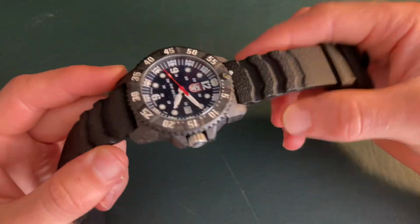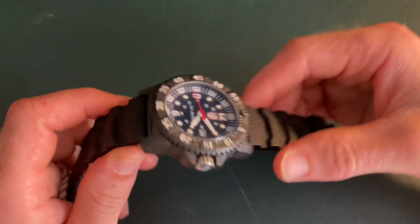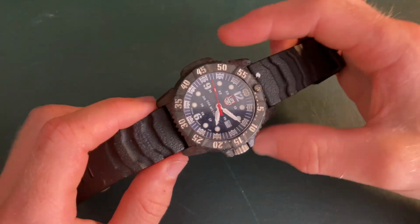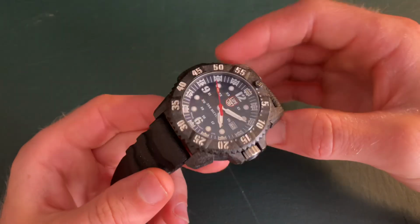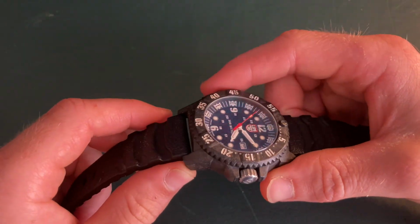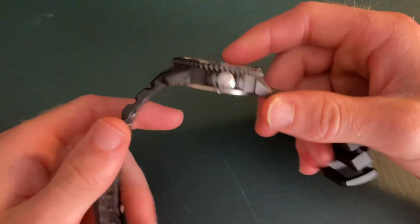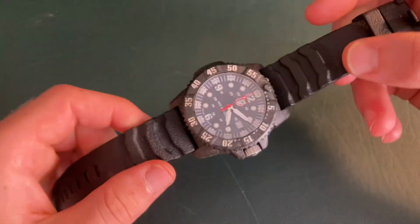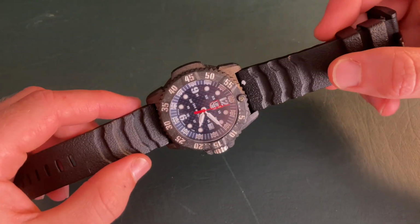It's taken so many knocks, so many bumps and hits and drops. I'm very clumsy. I've hit it on walls. I've damaged paintwork, not in a bad way. I've damaged wallpapering. And I've knocked this against so many things, and everything is fully functioning.